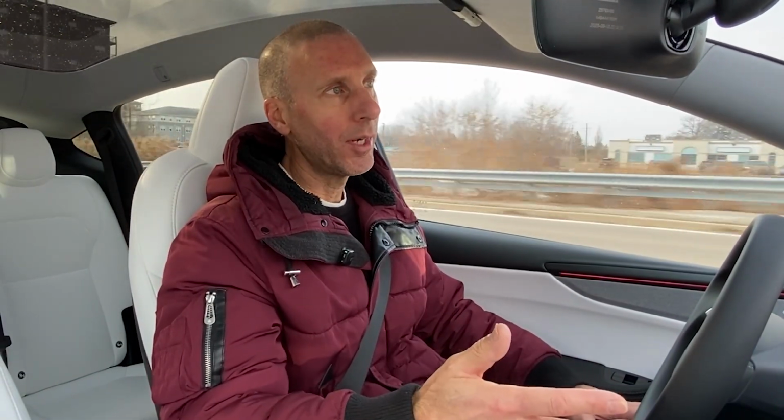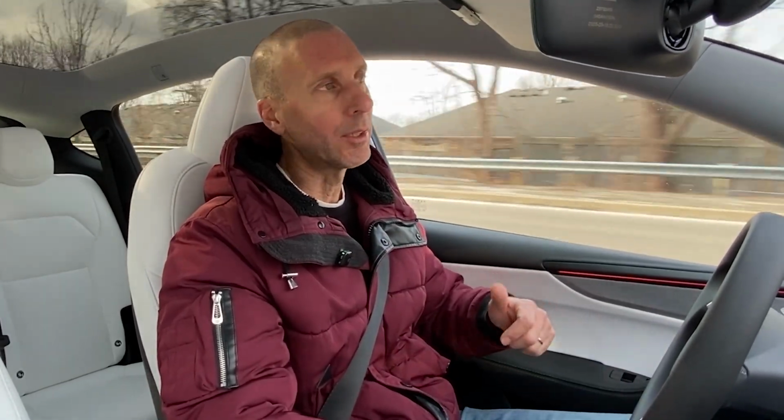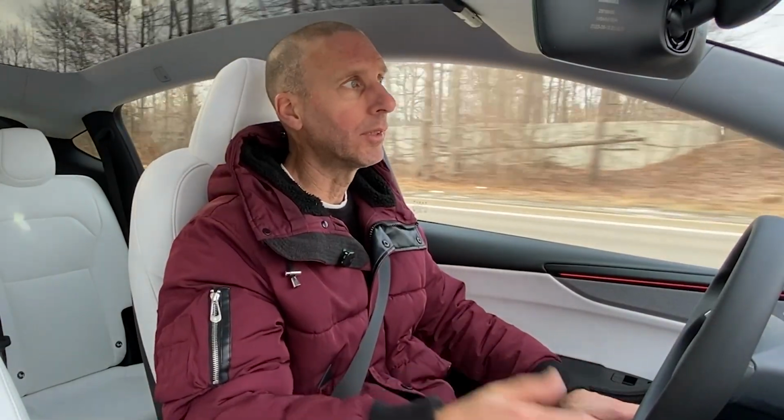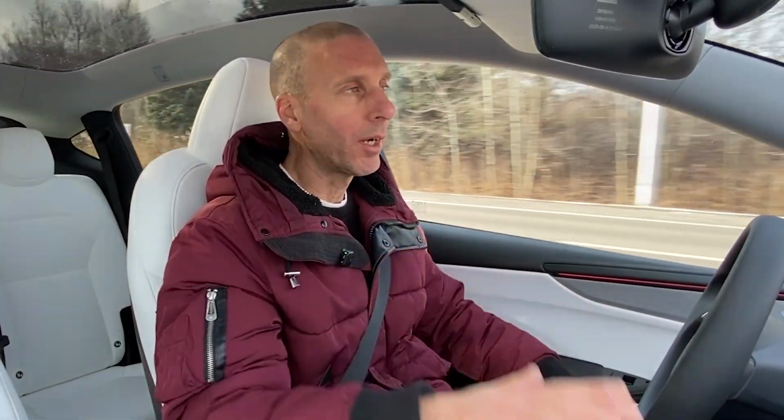So the Tesla Model Y in Ontario, Canada, is $63,000. This one was a little bit more because I outfitted it with the white interior and the color paint. And of course, when you throw the trailer hitch on it, like any vehicle, you spend another $1,000 on a trailer hitch. So that was the main reason why I bought the Tesla.